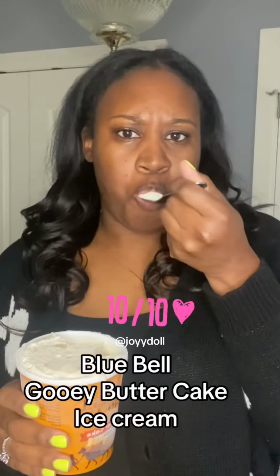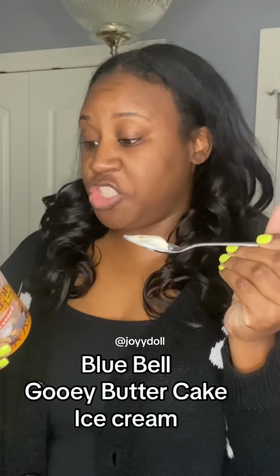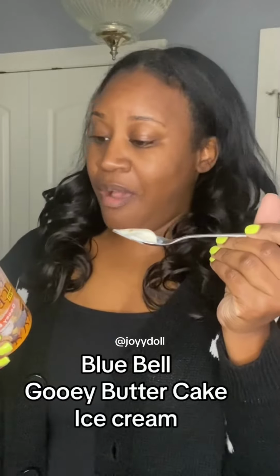Hold on. Y'all, this is really good. Even got cream cheese, sugar, corn syrup, milk, all that in here. Cornstarch. Y'all, this is really good.